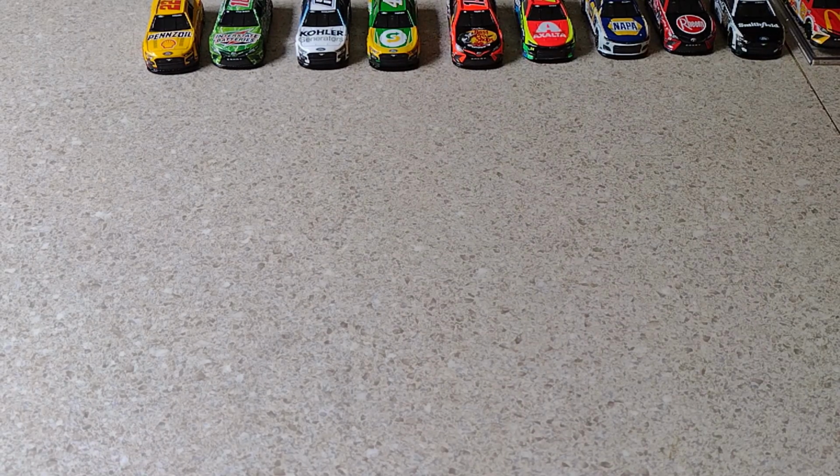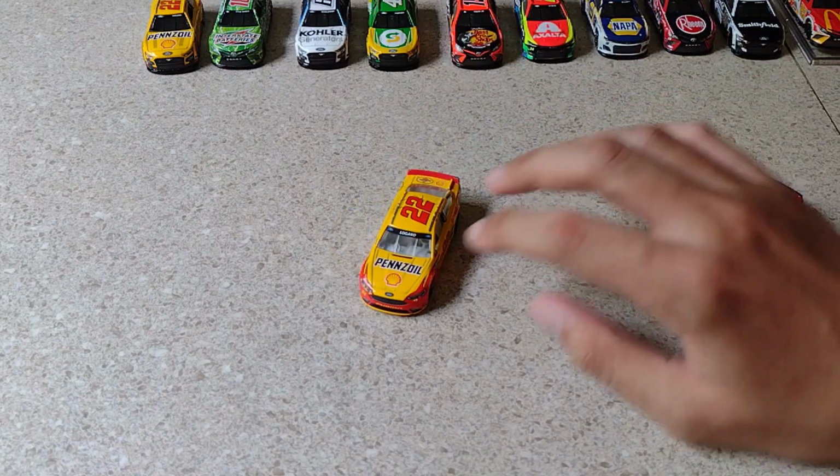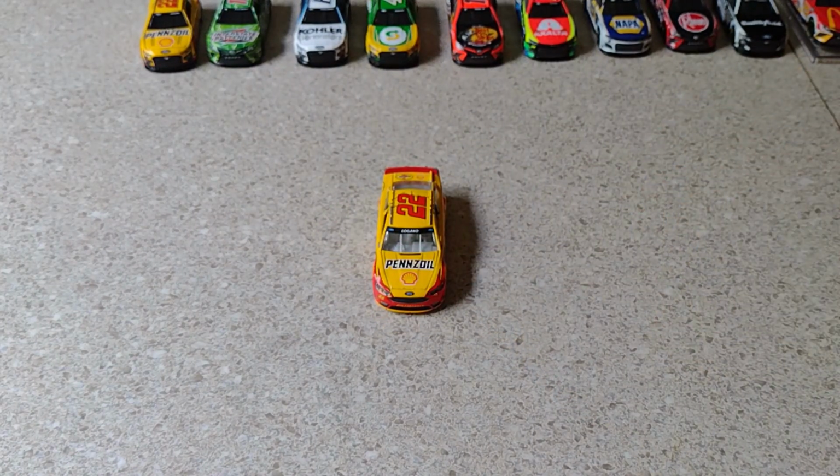We have 2 more to compare here before we end this review. It's already pushing 17 minutes, so I would like to get this done soon. Joey Logano's Pennzoil Ford. This is a Fusion. I never got the Mustang because, again, I thought it was a waste. Take that one out there.